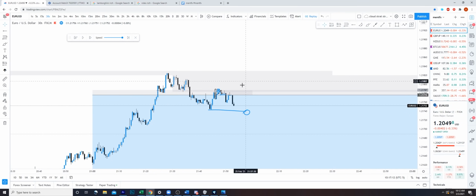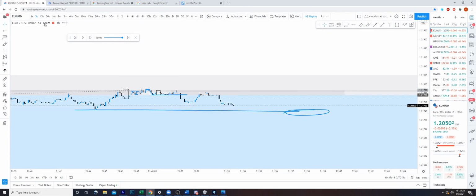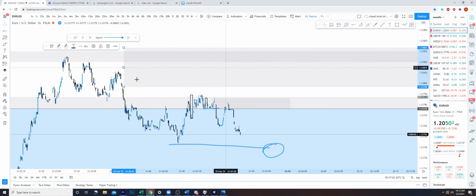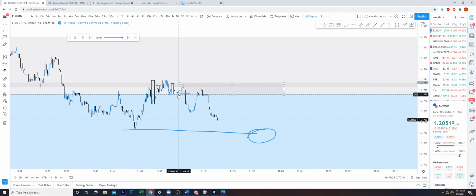So what actually occurred is concerning the fractal nature of the market that we usually talk about. So I think it was a 15 second, actually, maybe it was a 5 second. There we go. Yep, it was a 5 second. Okay, perfect. So on this 5 second chart, you can see prices breaking down and leaving behind those higher supply zones. And price is now coming up to tap into those supply zones.